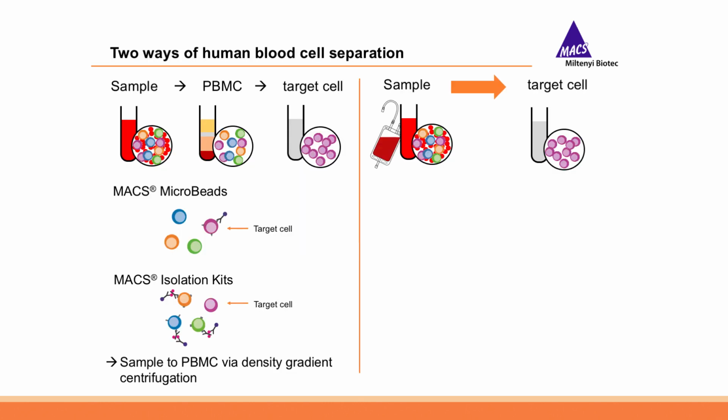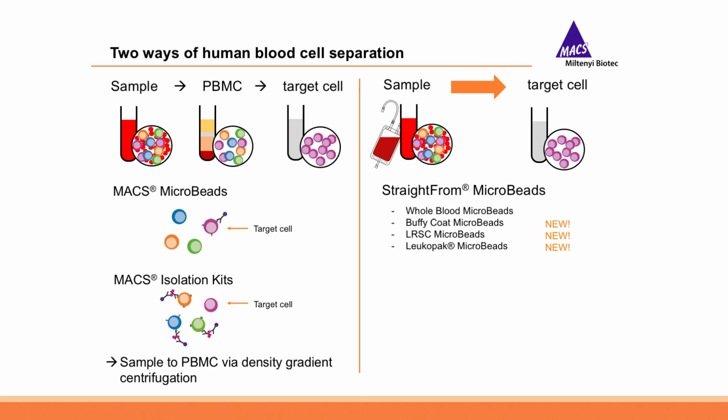Therefore, we can now fill in the other side of this table, where we go directly from sample to your target cell without density gradient centrifugation or the PBMC step in between. We've brought out the straight-from microbeads. Whole blood was available already a few years ago, and over the last year, we've brought out the buffy coat, LRSC, and Leukopak microbeads. And again, the straight-from microbeads enable you to go directly from sample to target cell without any steps in between.